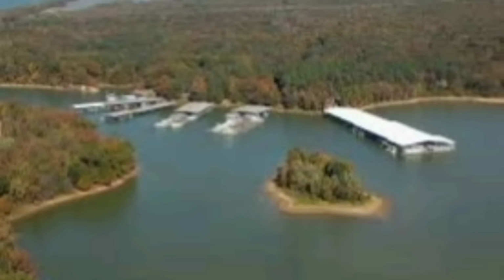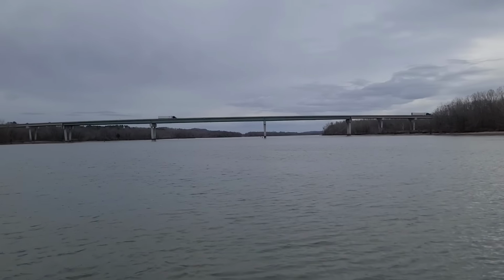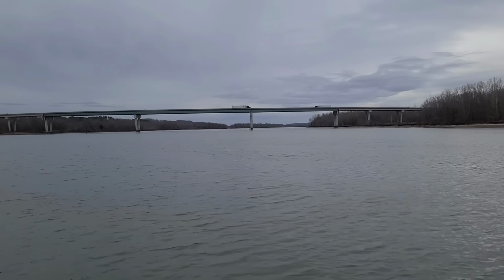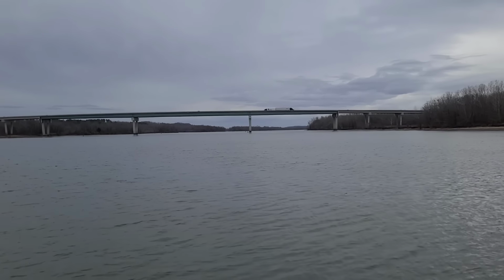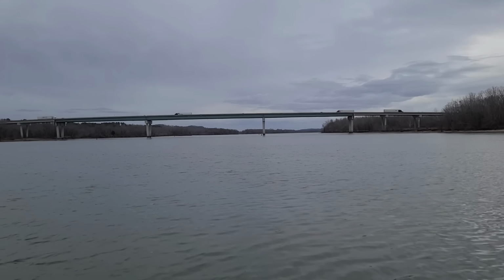Right over here is Cuba Landing Marina. Nice spot. And Interstate 40. I just got to keep up with the tradition of always filming the bridges for you guys. This is one of the bigger ones, of course, Interstate 40.